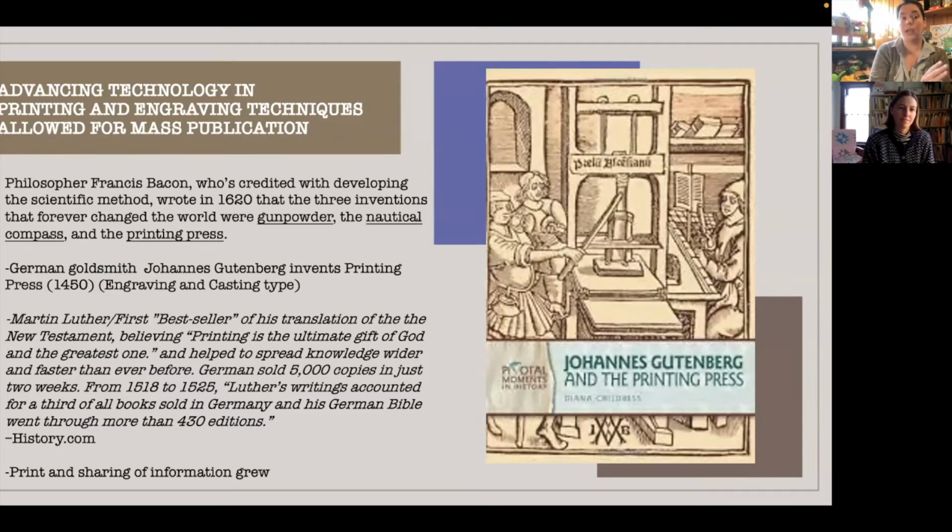But even the most archaic ones from 1450 had an engraving and casting type of style that allowed for the printing of words and really basic engraved media. And I learned this too, that Francis Bacon actually said that the three most important or impactful inventions, good, bad, or indifferent, that's up to you to decide, that have impacted human culture are gunpowder, the nautical compass, and also the printing press.